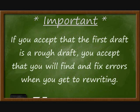Now, if you accept that the first draft is a rough draft, then you also accept that you will find and fix the errors when you get to rewriting. That's very important. You are, in effect, entering into a contract with yourself that you are relaxing during this stage, but you will pay closer attention in the next stage. You will find and fix all of these little problems once you get to that point. That is an important thing to keep in the back of your mind: yes, you have license to write whatever you want to write when you're putting this thing together, but you are also going to enforce on yourself that you will go back and work on it more, that you're not going to leave it in that rough form.